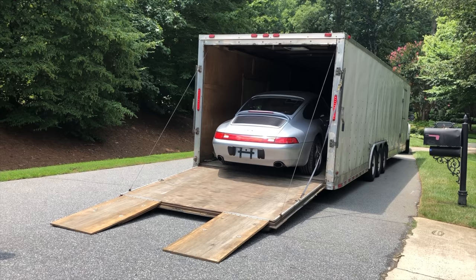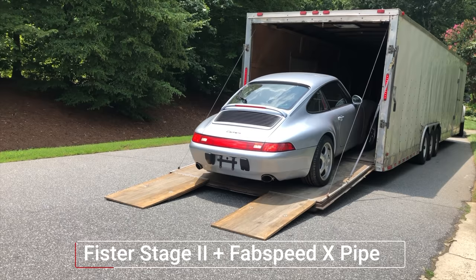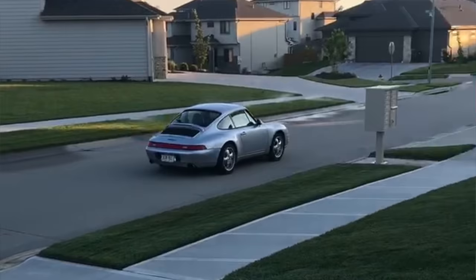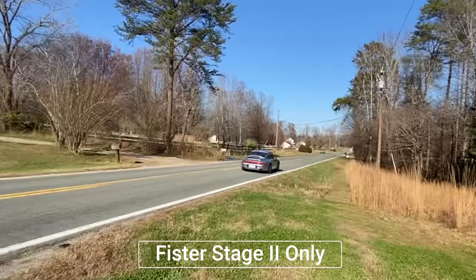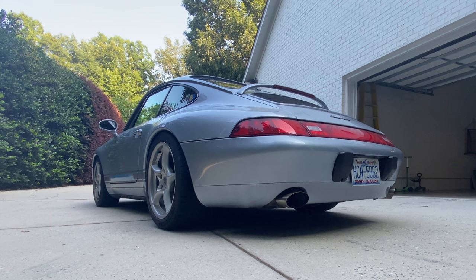When I got the car, it came with a Pfister Stage 2 muffler in combination with the Fab Speed X-Pipe, and quite frankly, it was just too much. It sounded like a muscle car. So I elected to take the Fab Speed X-Pipe off, and I ended up selling that for $1,000, which was awesome. I ran the Stage 2 for about 2 years. I recently put the Stage 3 on. I just love the tone.